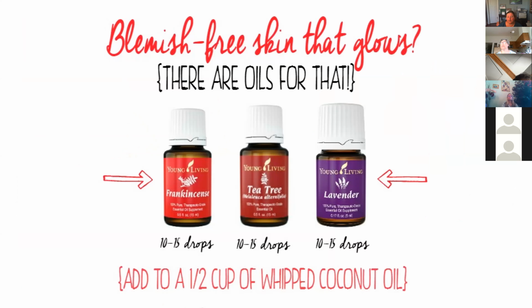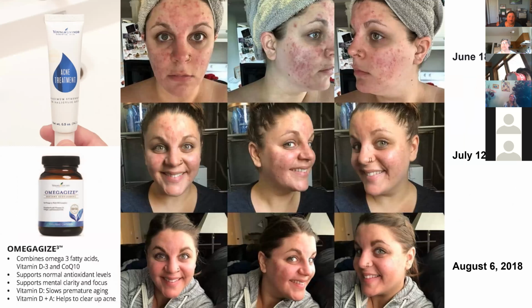Here's another little tip for blemish-free skin. Put these 3 oils together, frankincense, tea tree, and lavender, and mix them with a coconut oil. You can use it on your skin if you have some blemishes. I find this is phenomenal. But we also have an amazing product called Acne Treatment. I think I have 2 pictures to show here: June 18th, 2018, and then into August, so it's about 2 months.